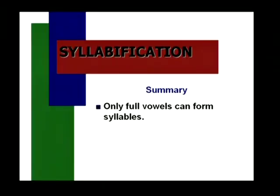Only full vowels can form syllables. Now, when I say full there, I'm not talking about long vowels. I'm not talking about full letter vowels. I'm talking about full vowel as compared to the half vowel. Okay? So sometimes we use terms that are difficult to distinguish, but in this context, we say full vowel. We're not saying full letter vowel, and we're not saying long vowel.